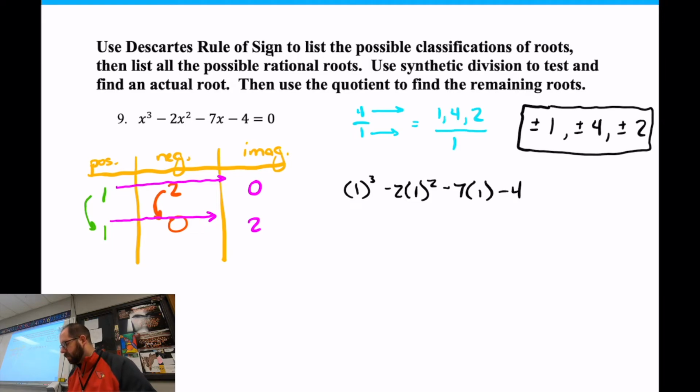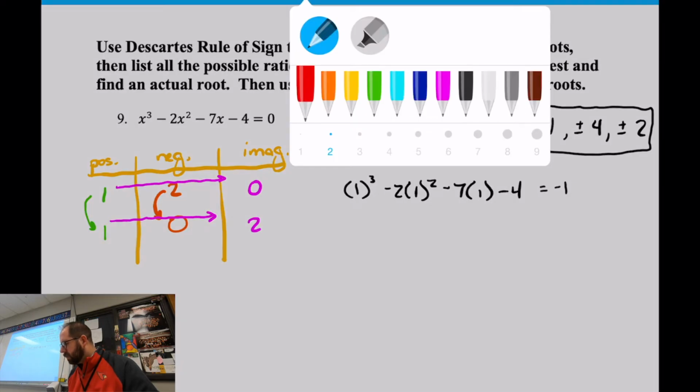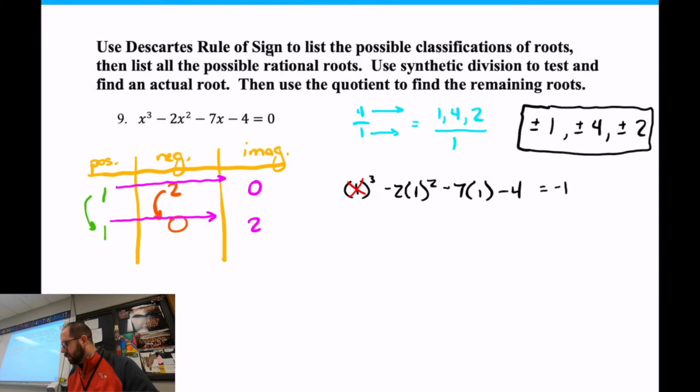If I check 4, I'm going to do the same thing, but I'm going to plug in a 4. 4 to the power of 3, minus 2 times 4 squared, and minus 7 times 4, and then minus 4, right? So that's putting 4s into all those locations where the x's are sitting. Hopefully I typed that in correctly. That gave me 0. 4 cubed minus 2 times 4 squared minus 7 times 4 minus 4 actually gave me 0. So check. 4 is the number that I needed. Questions with how I check that really fast?